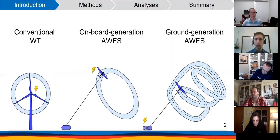Within crosswind AWES, there are two main sub-concepts. The onboard concept, or drag mode, which we can see here in the center, uses propellers for takeoff and landing. And then during the production phase, they are used to generate electricity aloft, which is then transported down via conductive tether.